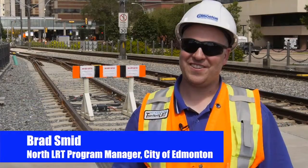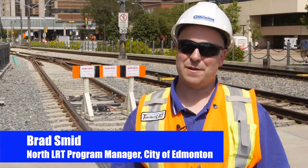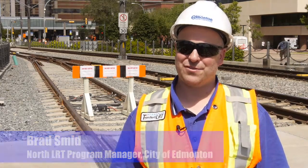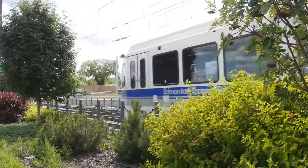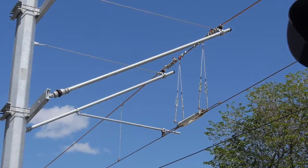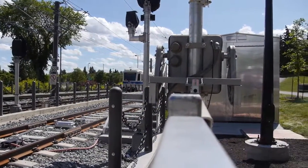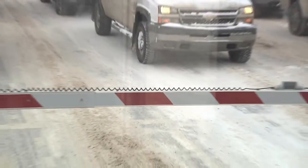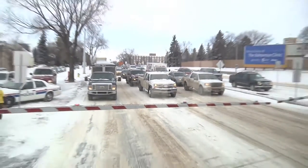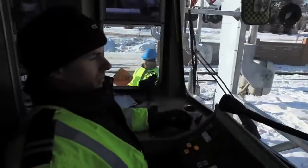Commissioning of the North LRT, otherwise known as the Metro Line, is scheduled to start in September of 2013 and will take place throughout the fall and winter as we test each individual system, starting with the rail and the track, to the overhead catenary and the traction power substations, and then the signaling and communication systems. That process will take place over a number of months, starting in September into the winter, and then it gets turned over for operator training for ETS.